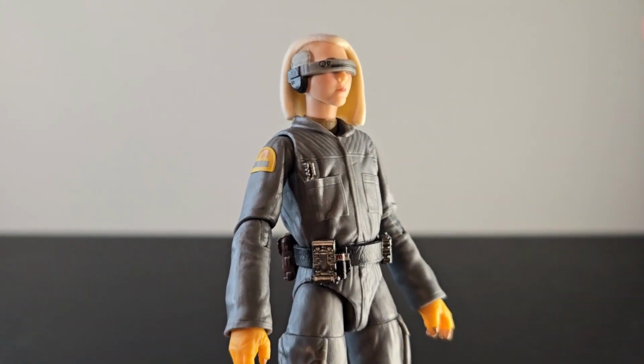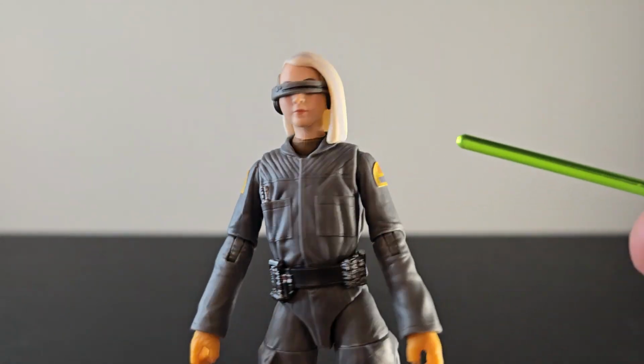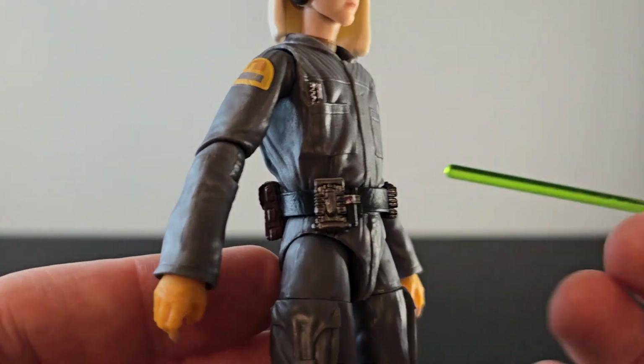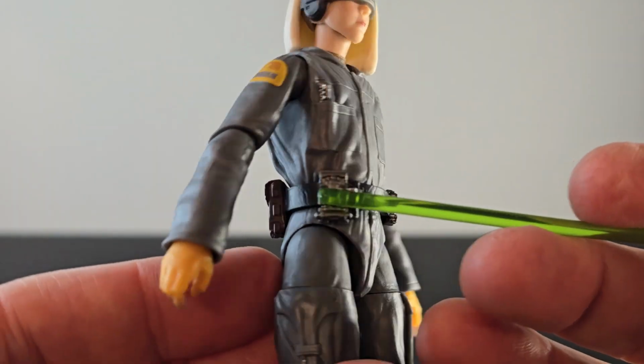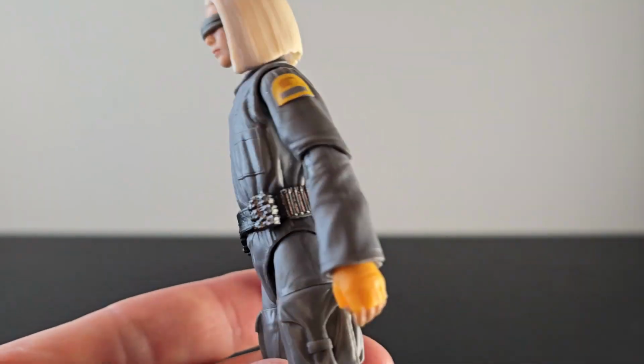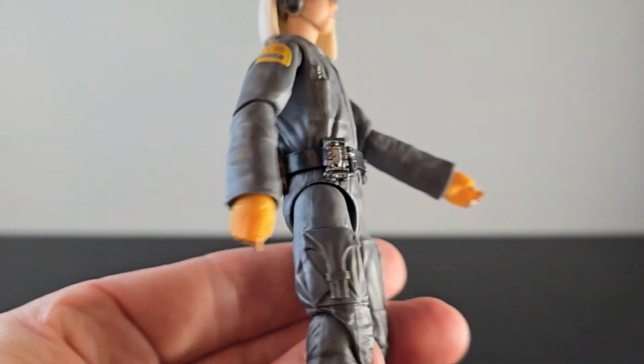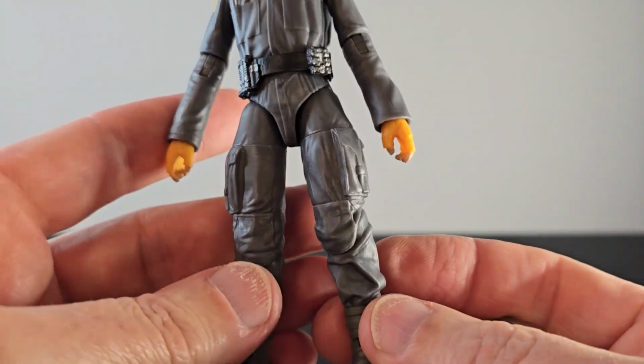Cool texture here. Good detail throughout. Patch there, patch there. The belt is just loaded with all these little goodies. Tons of fine detail. All these little bits there. I just love that. Got a pouch in the back. Super cool belt. I think the pants look good.